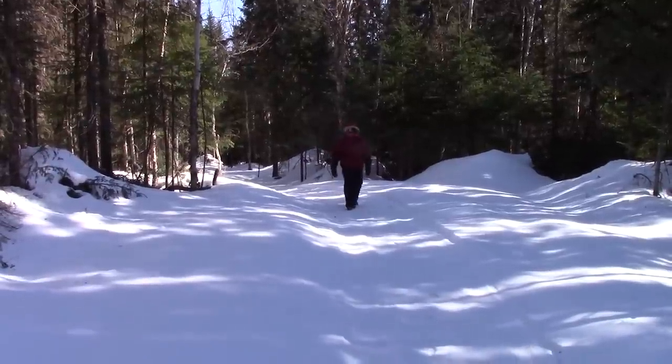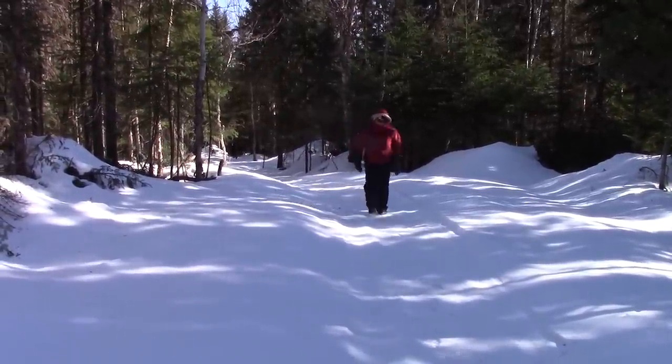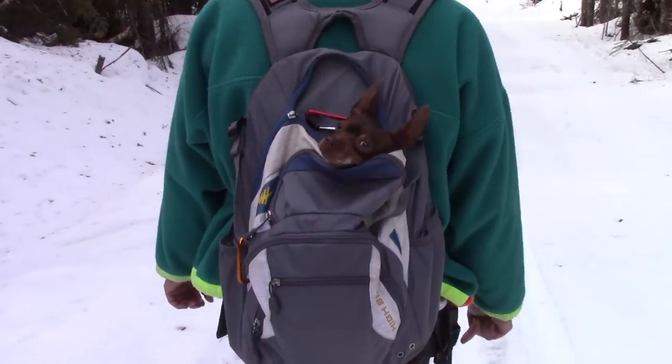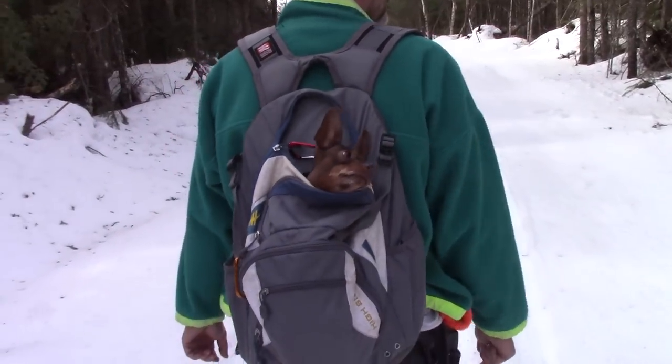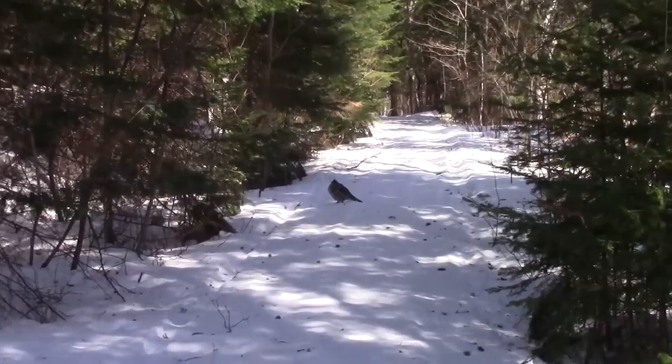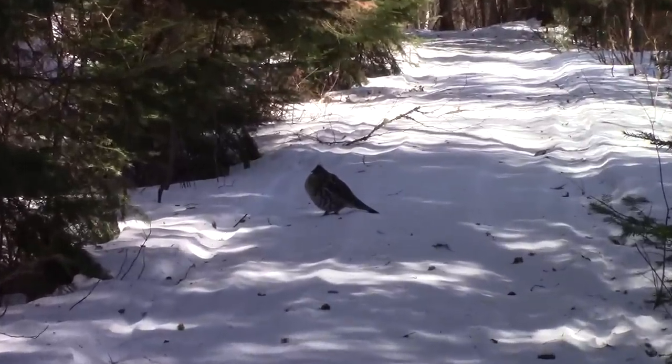But our stay wasn't only work. We also took long walks on the trails. Yes, all of us. This is how we can have nice surprises.